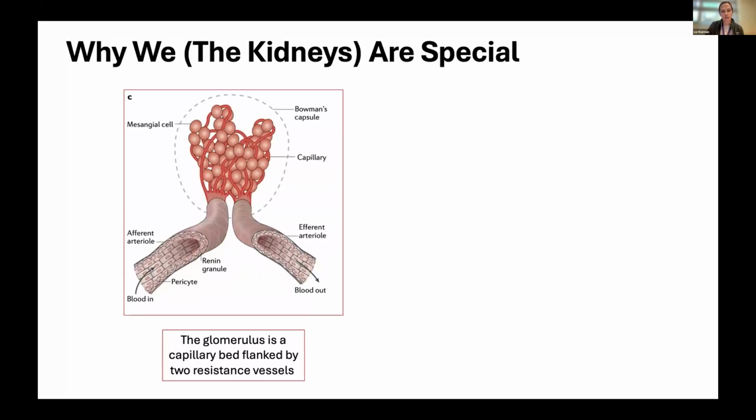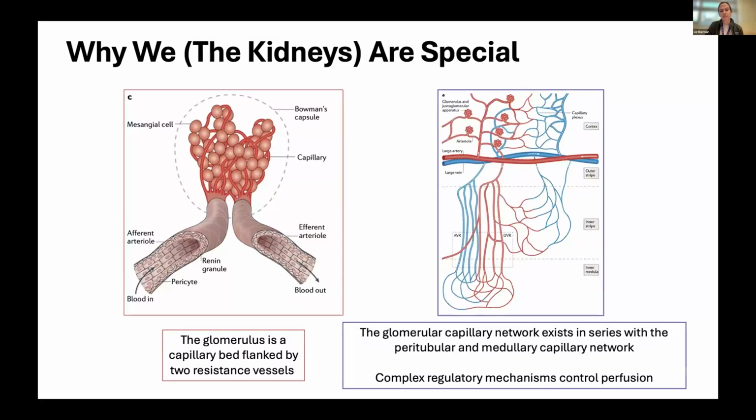In addition to having these two resistance vessels, when the blood exits the efferent arteriole, it then descends into the medulla and then enters a second large capillary network within the cortex. So this really represents two capillary networks in series, which is very unique to the body. And we know that there are really complex regulatory mechanisms that control perfusion both locally and regionally.